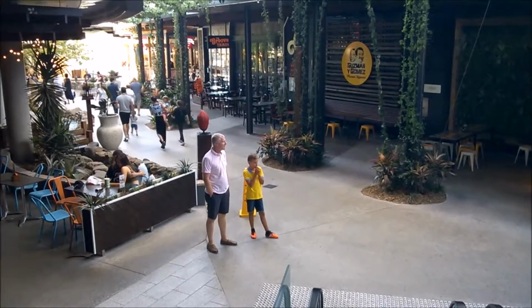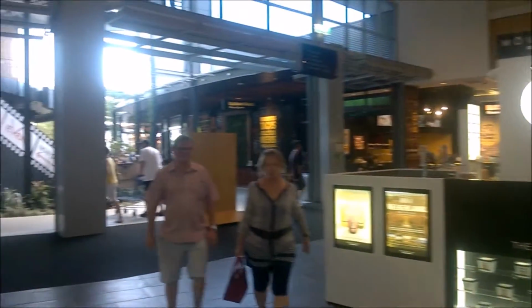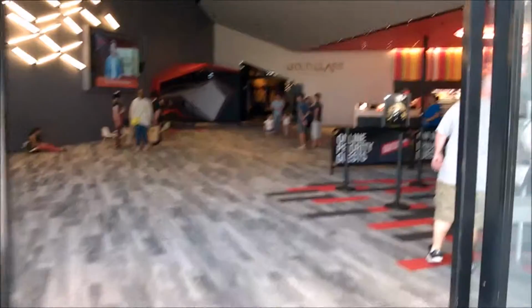In other exciting suburban news, a new cinema has opened up at North Lakes Shopping Centre, or mall as you Americans might call it. As far as crass temples to consumerism go, North Lakes is a pretty good one, and a new cinema is a welcome addition.